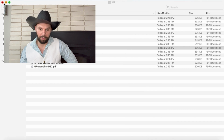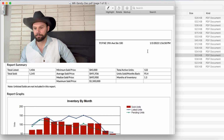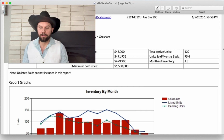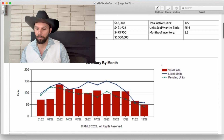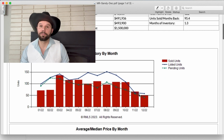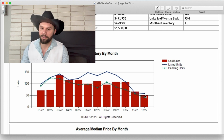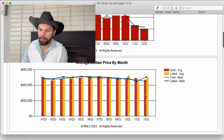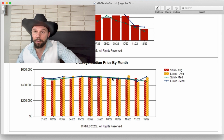Moving on through our beautiful city, why don't we, from Oregon City, take a step out, maybe try to hit up the Mount Hood area, go over to Sandy next. So right here, Sandy, we have 122 active units, 1.3 months of inventory. That is still pretty low, slightly better than Oregon City, and the same as Gresham. Just like Gresham, the inventory has fallen off a cliff since October. You can see November and now December, just going on down. And it looks like the people out there in Sandy are getting pretty close to their listing.